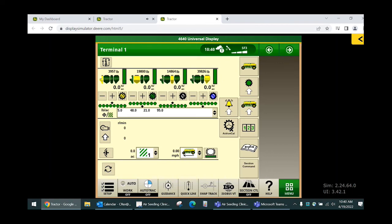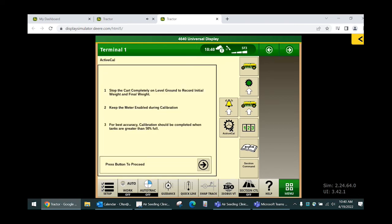I've had guys that will start with, say, last year's cal values that they had, or they'll do a couple of headlands and get a good cal number out of there. They've made sure that they've got that meter primed, and then they'll go to ActiveCal. So ActiveCal, if you just read the page, is basically going to tell you exactly what you need. Stop the cart complete on level ground to record initial weight and the final weight. Keep the meter enabled during the calibration. For best accuracy, calibration should be completed when tanks are greater than 50% full.